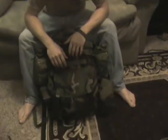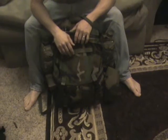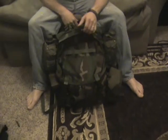As you can see, Trigger's barefooted. It's okay. Barefoot and pregnant. No, I'm playing. Go through the bag, Trigger. Okay, let's see what you got.